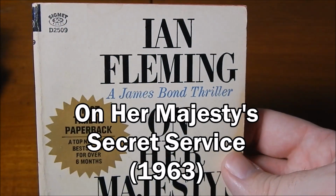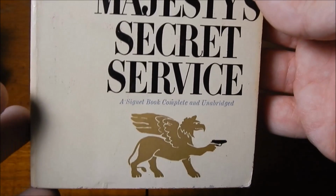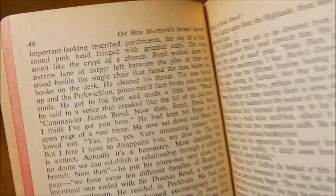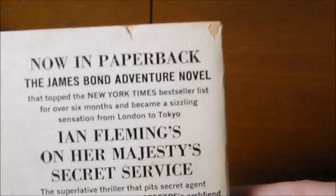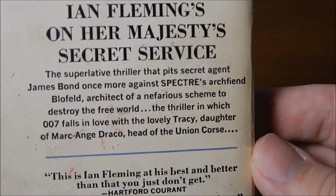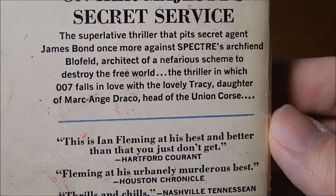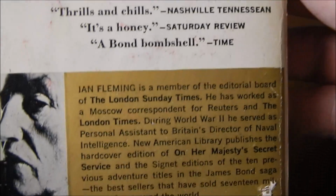Yeah, probably the best overall of the Fleming books: On Her Majesty's Secret Service. Very, very faithful adaptation when it came out in theaters. This is a great read. And it involves Blofeld trying to wreak havoc with his clinic, and also has Tracy, Bond's wife, and Marc-Ange Draco, her father, and great stuff.